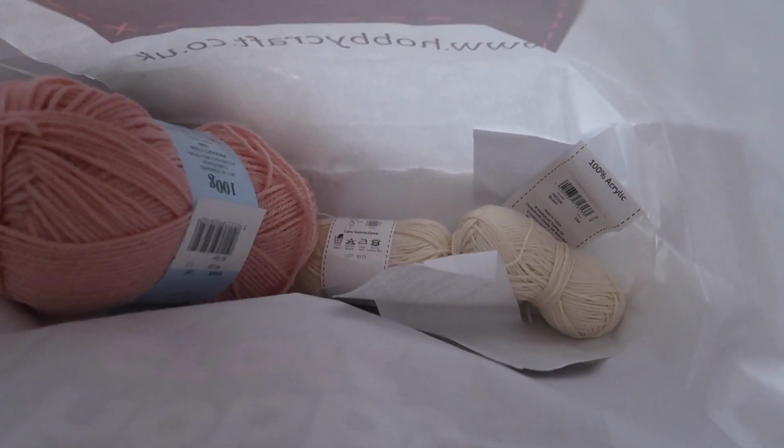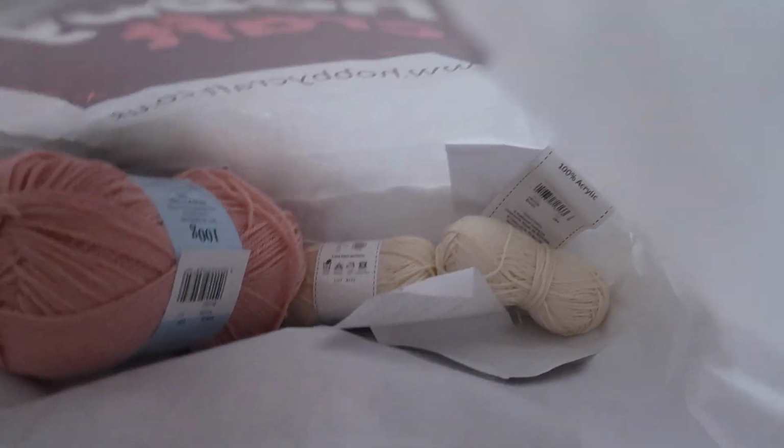And then I just got a couple of creamy little whites, because I have got another white somewhere upstairs. And what's this? Oh yes, that's just the tag for the other white. And yes, that was my little yarn haul yesterday.